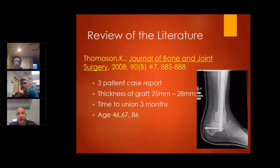So the first study or first paper that I came across was done by Thomason. It was a 3-patient case report. The thickness of the graft was anywhere between 25 to 28 millimeters, which I consider to be a bulk bone graft. Time to union, in their opinion, was roughly 3 months, and the age group ranged from 46 to 86. So they had 100% success in 3 patients, but obviously that's not a statistically significant situation.